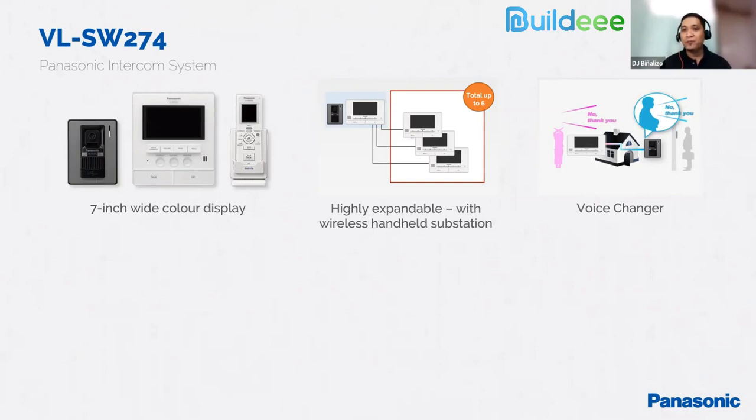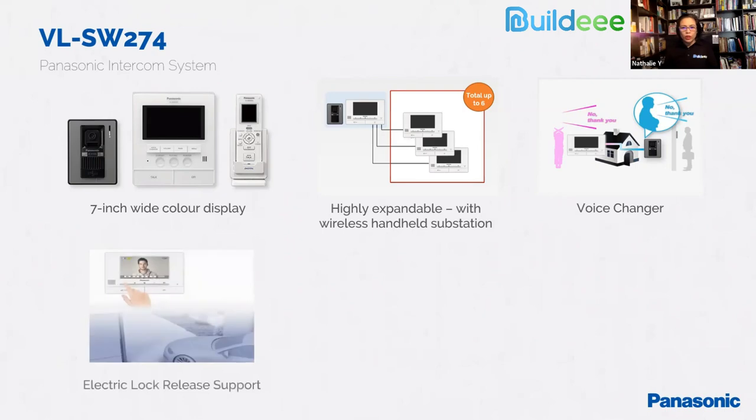But with this voice changer, you can change your voice into an adult male voice. So pag narinig yun ng kausap mo, kung hindi mo siya kilala o di ka niya kilala, magkakaroon siya maybe ng second thought. So it adds protection for the family, for your home. Yeah, that's pretty awesome feature. Yes, that's a very good feature.